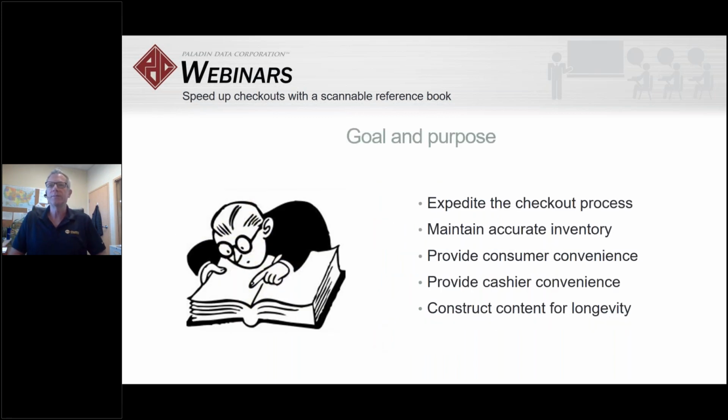So let's start with the goal and purpose. Our goal is to expedite the checkout process. That's what's in the title itself, right? Also to help maintain accurate inventory. So you don't want to just put in items and push it through as a generic dump SKU. You would rather have it in the system and decrement properly from the system.